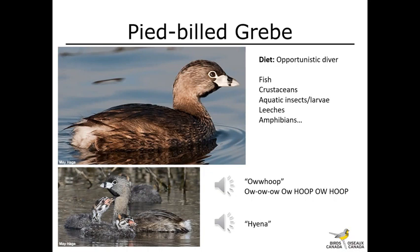Their young also have the striped pajama look, definitely a bit more restricted to the head for the most part, but some of their bodies can also be striped as well. Here you can really see that dark chin standing out, but really a dark brownish gray blocky grebe, and the calls that they make also travel quite a good distance. So there's two common ones, the owl hoop call, and it can go on for longer or shorter, depending on what the bird seems to feel like doing. So take a listen to the owl hoop call.